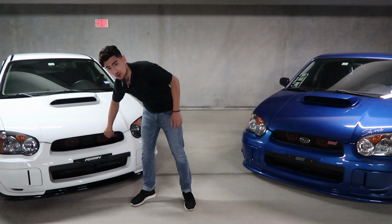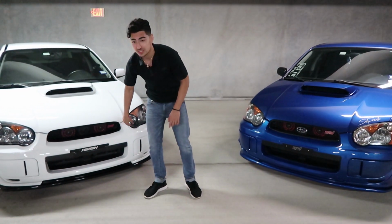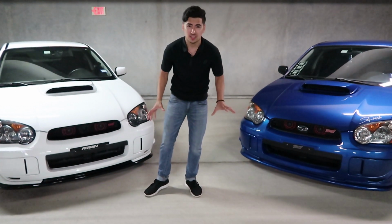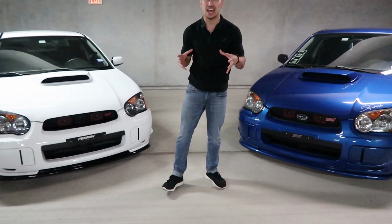As you can see, we both have the halo horns in the front. Those are our twin turbos. I'm just telling you guys, those are the horns. But it makes it look more aggressive. And we both have the STI on the grill to give it that aggressive look.